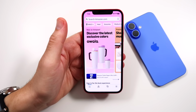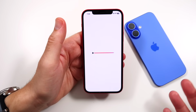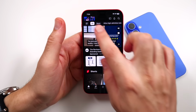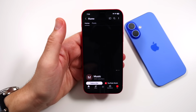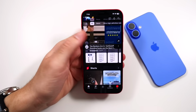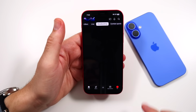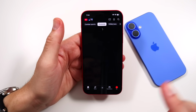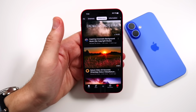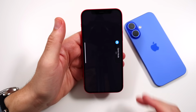If we launch Amazon here, that's also doing just fine. Of course, that scrolling is just a little bit choppier than a newer phone. YouTube did launch a little bit slower than I would like. Let's go over here to music, but that was because it was showcasing that pop-up. Let's go back here, and we'll go over to a couple other things. How about action thrillers? Let's go over here to this, combat sports. We'll go here, wilderness, and you'll just see that overall, once you're in an application, there's almost no perceptible difference between this and a newer phone when you're actually in the app.